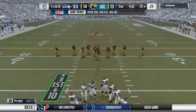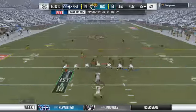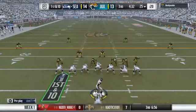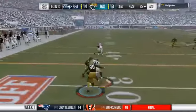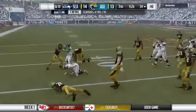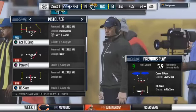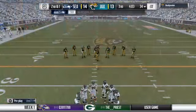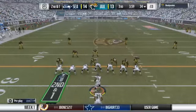And they're going to go soft on the corners. Another pistol look here. And they'll run it here. And he'll take this up near the 35, maybe the 34. Give him 9 on the carry that time, and they're set up with a 2nd and 1. First play of the drive, let's give credit all around.